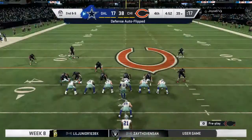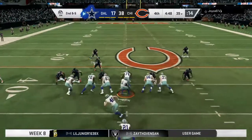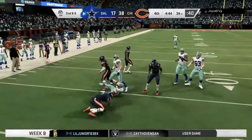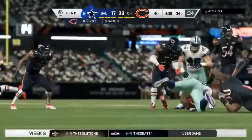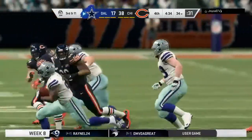Following the pickup of 4, here's 2nd and 6. They'll keep it on the ground. Carrington, and maybe a measure of revenge there. He's had his way in this one, but this time they get him behind the line. Call that a loss of 5 yards on the play. And that's going to lead to a 3rd and 11.